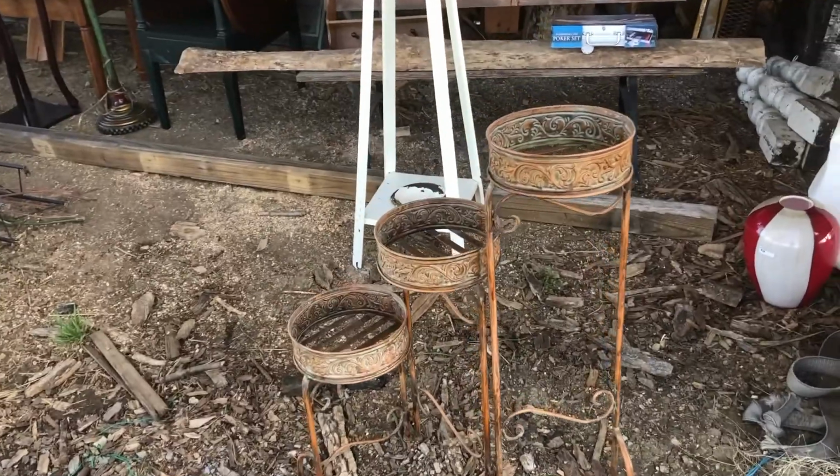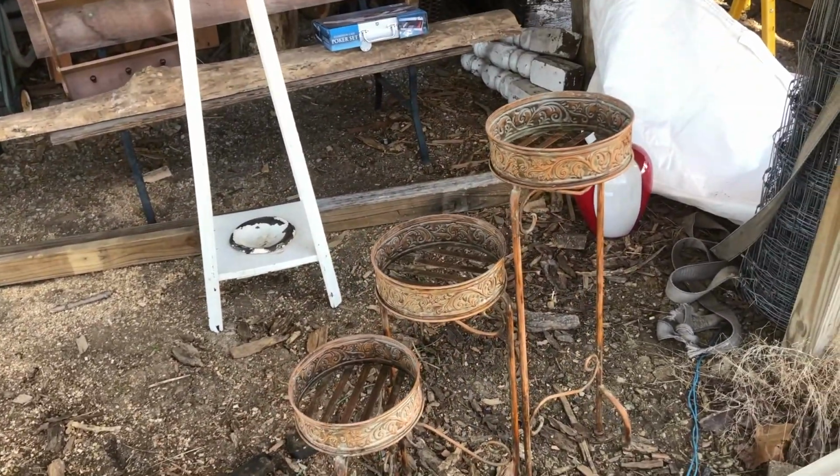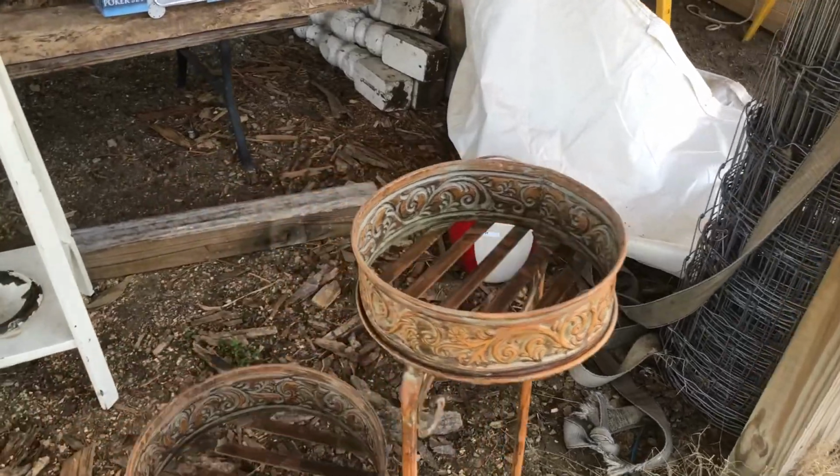I naturally want to get on the sawmill and do some stuff. Let me walk you over here. All of this was from a friend of mine that was moving, and she was not taking this stuff with her and told me to come and get it.